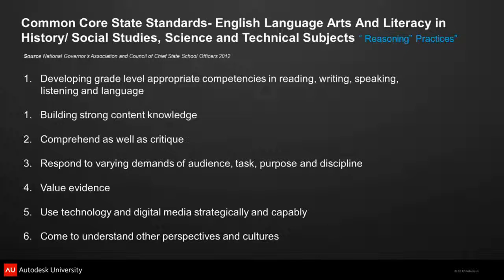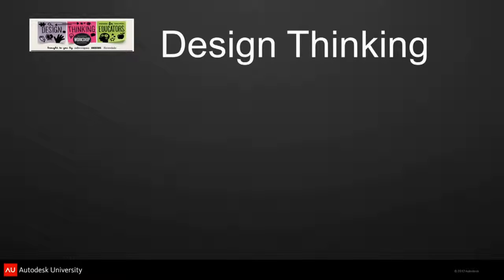I'll skip this, but in English language arts, there are some great places here where students are going to have much more emphasis on non-fictional or what they call informational writing. So students can work on projects and then do writing around that, so that design can become part of the integrated academic curriculum. So, design thinking.